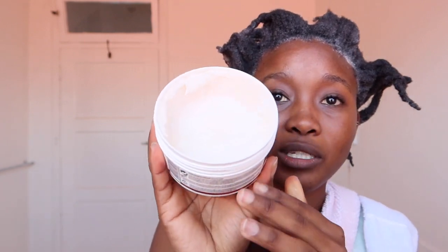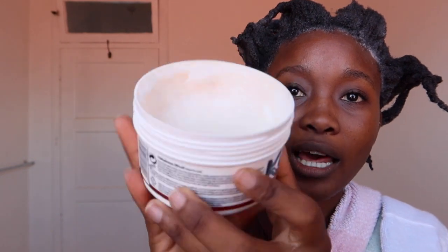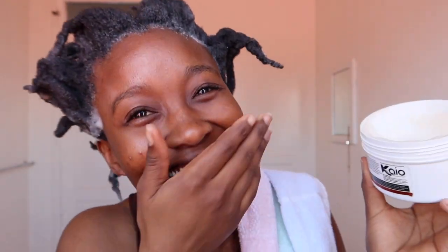But I feel like there's barely any product in here. This is like half of the container, y'all. I've never used this before. This is the first time. Look at that. You guys see that? It's like half of the freaking container. If it's echoing, sorry you guys.